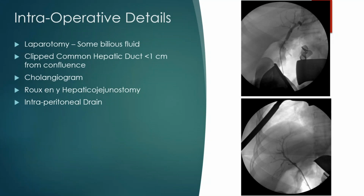When we performed the laparotomy, there was some bilious fluid in the abdomen. The injury was found to be within a centimeter of the confluence of the hepatic ducts. We performed a cholangiogram to make sure that the opening that we were seeing encompassed both sides of the biliary tree. We performed a Roux-en-Y hepaticojejunostomy and placed an intraperitoneal drain. The patient's postoperative recovery was fairly uneventful.